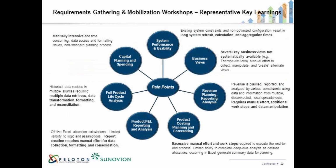With that being said, we moved into the requirements gathering and the mobilization workshops. So we ended up having approximately 7 different areas of the organization who we met with for a good number of sessions. I think we had about 3 sessions with each of them. And we were able to pull out of that representative key learnings throughout the process.